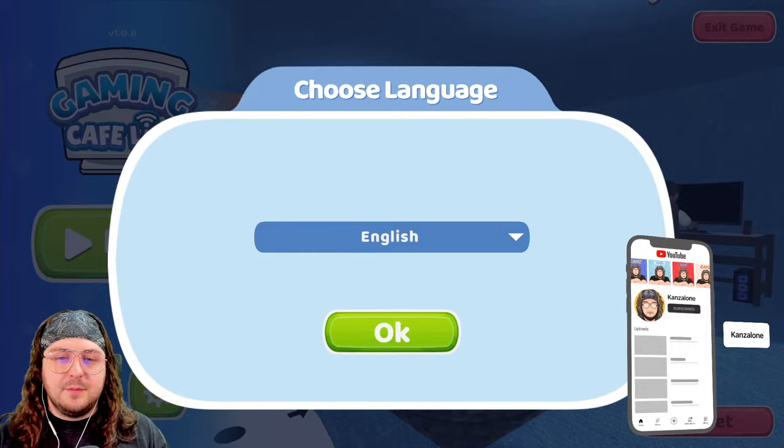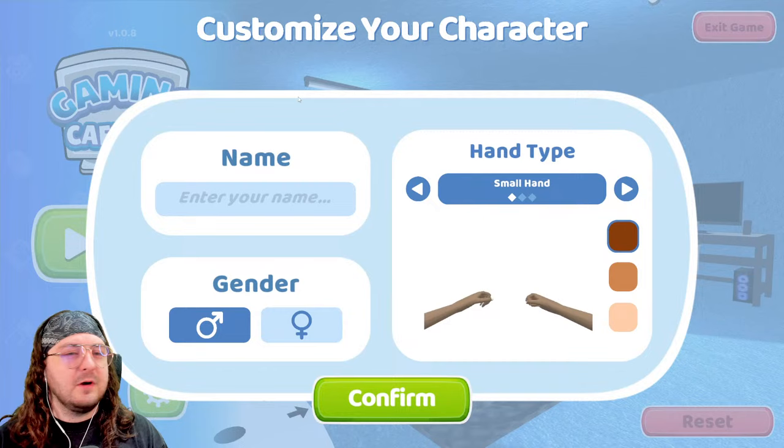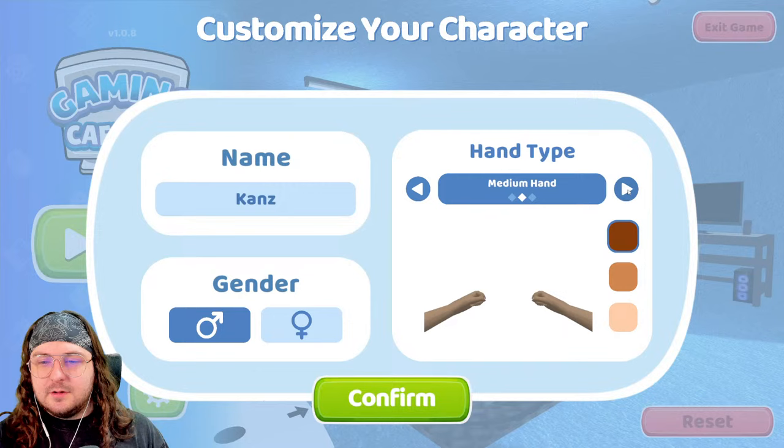Sir Tom, how you doing, Sir Tom? Welcome in. Oh, it's Martin. Very well, very well. Okay, good to see you. Welcome in. What is your name? Obvious. What is your hand type? Small hand, medium hand, large hand?